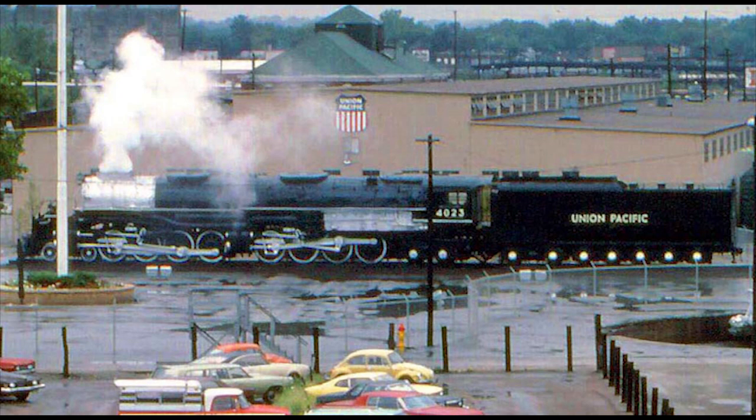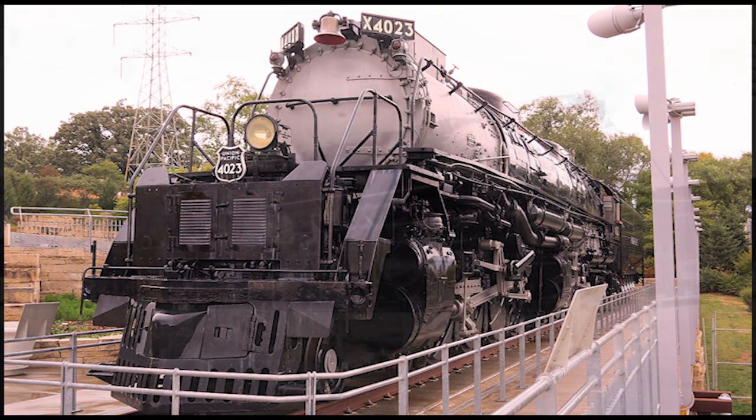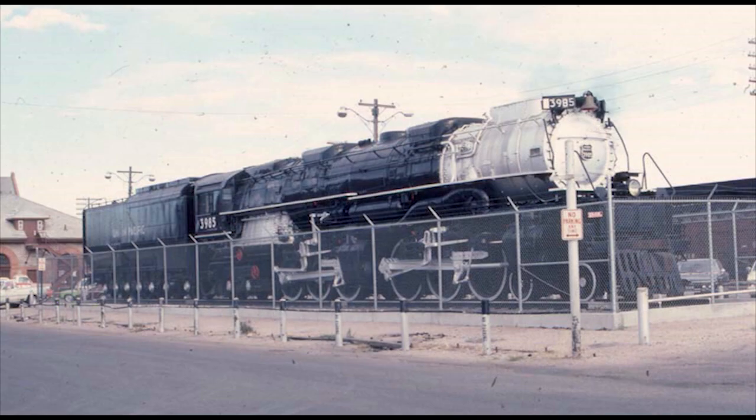Big Boy 4023 was moved from place to place until eventually making its way to its current home on static display in Kenefick Park in Omaha, Nebraska. As for Challenger 3985, it remained in Cheyenne, being placed on static display in the parking lot of the decommissioned Union Pacific Passenger Depot in 1975.